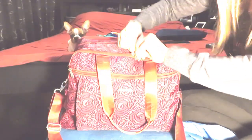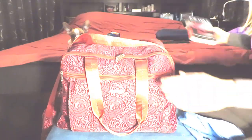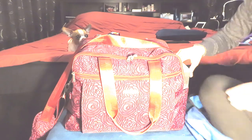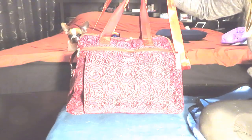Okay. This bag is pretty full at this point. I still have my book that I wanted to bring with. I'll just put this in the side pocket. Alright, that's everything. This bag is pretty heavy with all this stuff in it, but it does fit all of that stuff.